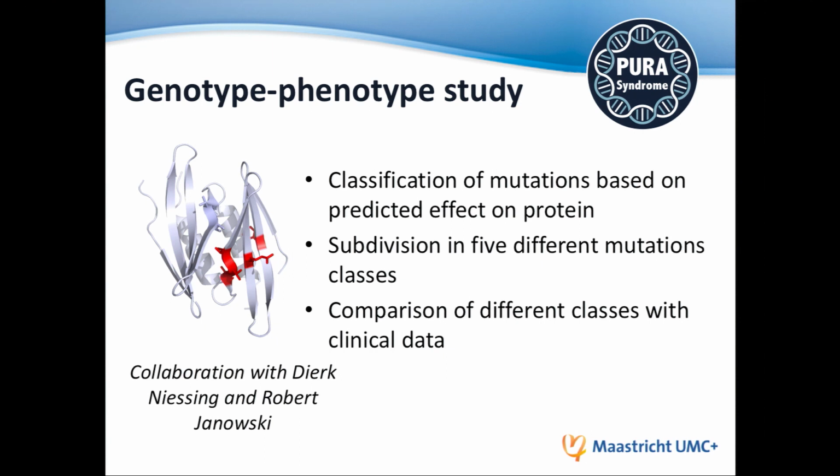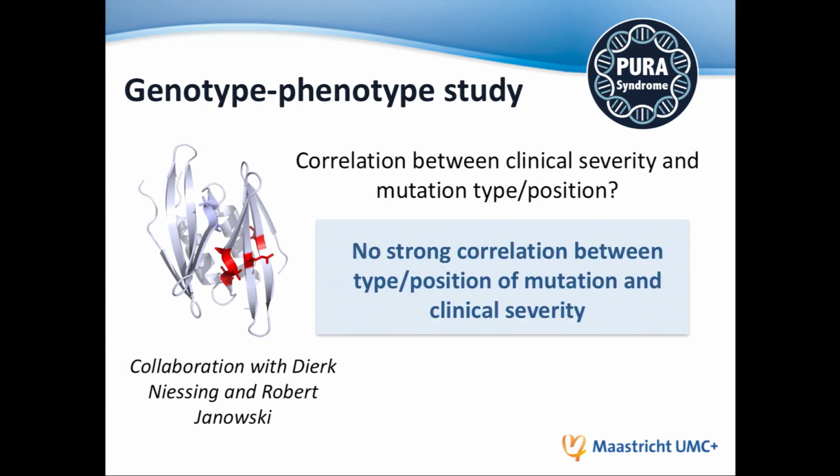And it turned out that we found no strong correlation between the type or the position of mutation and clinical severity. And this was confirmed also by comparing patients with exactly the same variant. There were so many clinical differences between those patients as well. So there were patients with exactly the same variant, and patient 1 had epilepsy and patient 2 didn't have epilepsy. So this also confirms that it is probably not strongly related to the mutation, and should be sought in some other mechanisms probably.